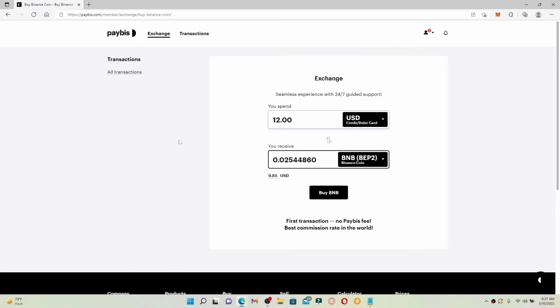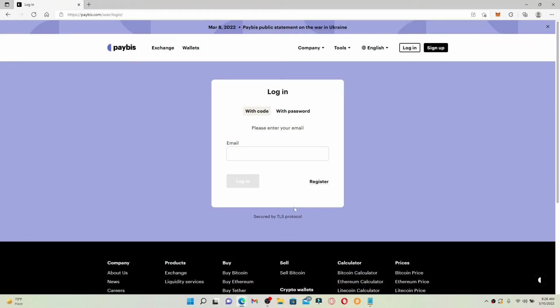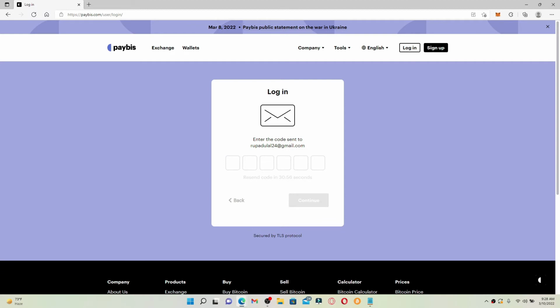Once you're logged in, in order to purchase any cryptocurrency on Paybis, you'll need to get verified first. From the main homepage, mouse over to the profile button at the top right-hand corner and click on verification. In the pop-up, go ahead and log in using your credentials once again. Soon after you do that, click the login button. Wait for the code to arrive on your email address. Once you receive it, type it into the text box.